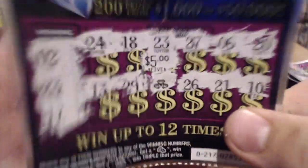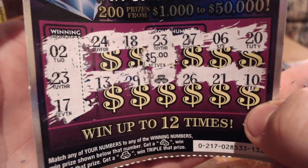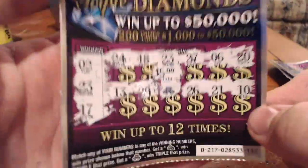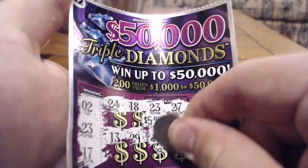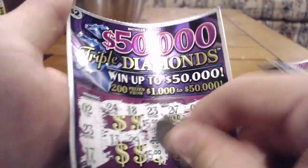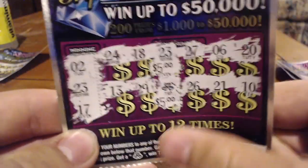Okay, guys, cross your fingers. Moment of truth. So satisfying. Can't believe we hit the triple diamonds, guys, off this $2 ticket. That's amazing, guys. And the ticket's called Triple Diamonds, and we hit triple diamonds. Heck yeah, guys. All right, here we go. Triple the prize. Scratch from right to left. $15. Nice, guys. Awesome.